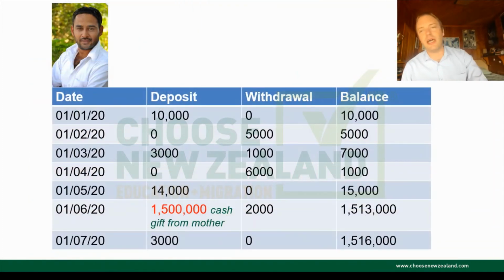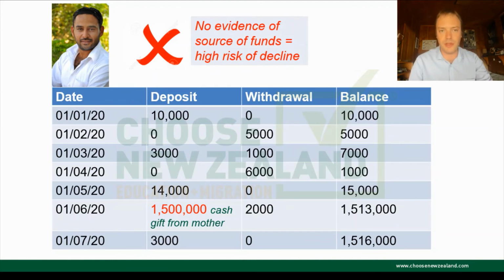Our final example is Ayush. So Ayush is similar to Amandeep, the previous candidate. He has 1.5 million rupees, but the funds were deposited 1 month ago via a cash deposit, a cash gift from his mother. Now we have a big problem. How do we prove that the cash belonged to his mother? He says it was a gift, but maybe it wasn't. Maybe he stole the money, for example. We cannot prove that the money was his mother's, therefore we cannot show that the funds are genuine. Ayush's only option would be to wait another 5 months, until his funds have 6 months history, and then he can apply for the visa.